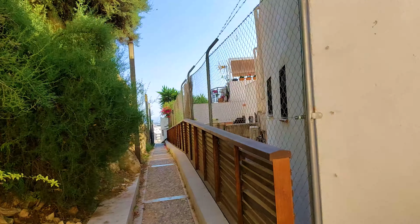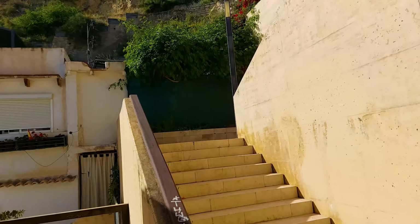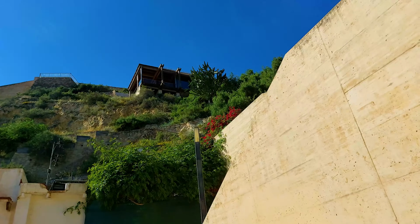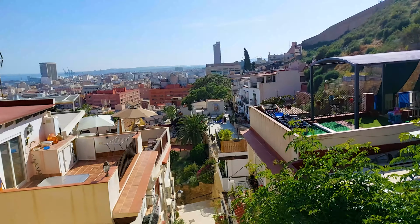Because from it you can see the entire Bay of Alicante and its surrounding land. The image of the mountain from the beach resembles a face, so it is called the face of the Moor and is an icon of the city of Alicante.